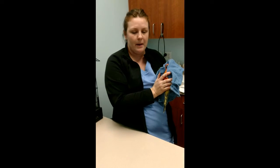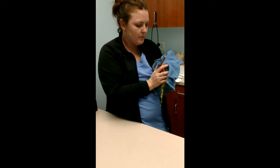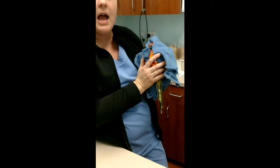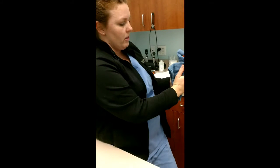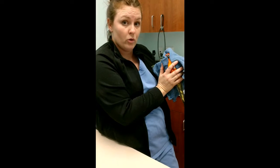So Merlin wasn't too happy about going into the towel, but I finally did get him. And so for the restraint, we use a towel, and we want something that's not too thick, so that you can feel the amount of pressure that you're holding him with. You want to take your thumb and your forefinger and put them at the sides of his head so that you can control his head but not cut off any of his airway.